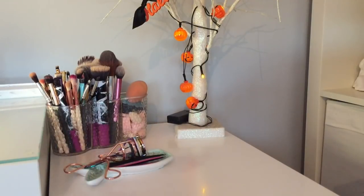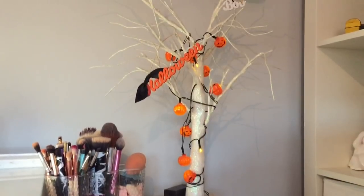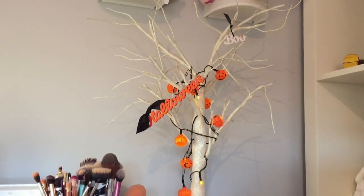I then over here have this really cool tree. It's called a twig tree. I'm not too sure where it is from because my mum got it for me. So if I just go up a bit here, you can see it a bit better. So I have it decorated for Halloween. I decorate it with different seasons, if that makes sense.